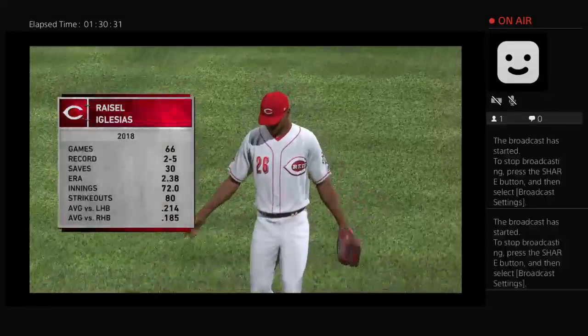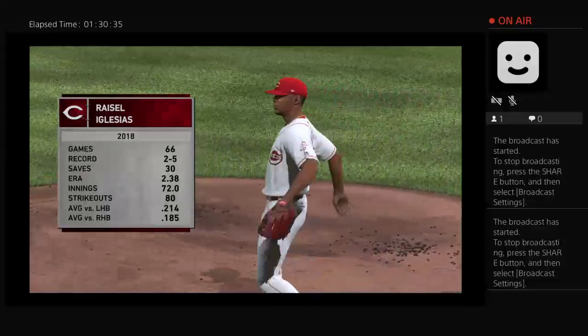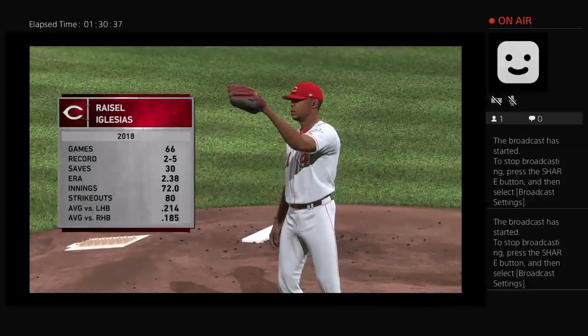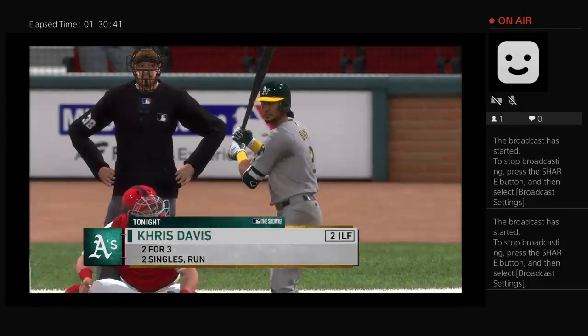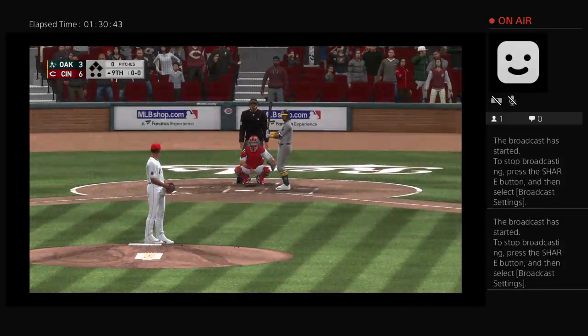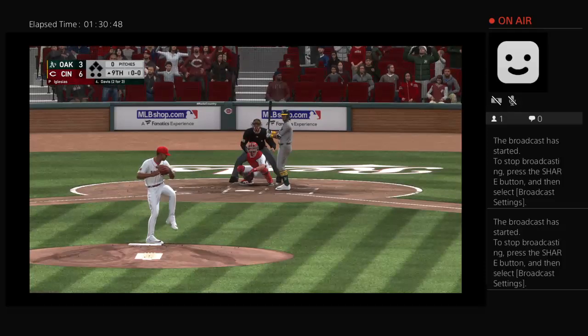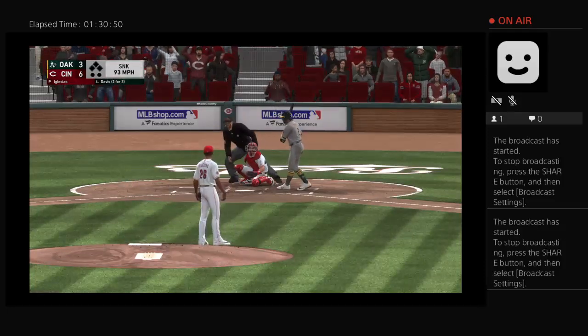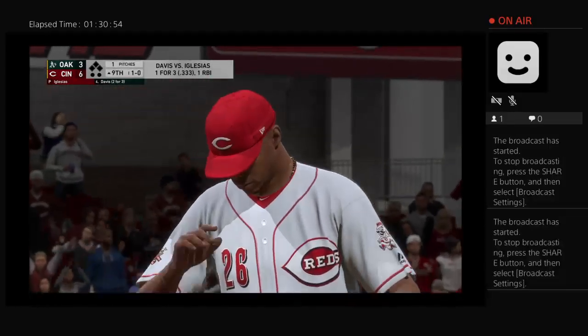Raisel Iglesias takes the ball now in inning number 9, looking to close the door. So here's the cleanup hitter, Chris Davis. He's looking for hit number 3 here in this at-bat. They look like they're up against it here, down 3 on the road, trying to come back against the closer. Off we go in the 9th as the first pitch misses for ball 1.